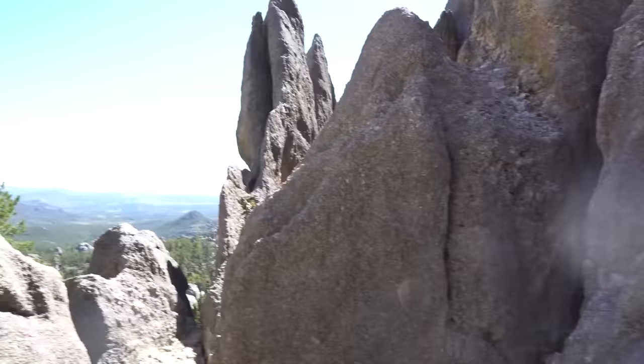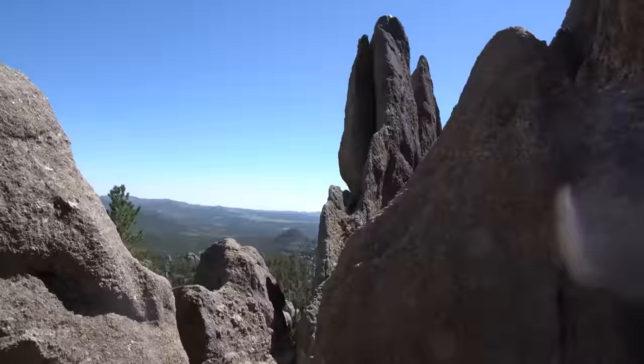Great spots in the Black Hills. Look at this. This is one of them. Man, I could just hang out right here. Just before you hit the tunnel, you've got to climb through one of the needles. But this is what awaits you on the other side.